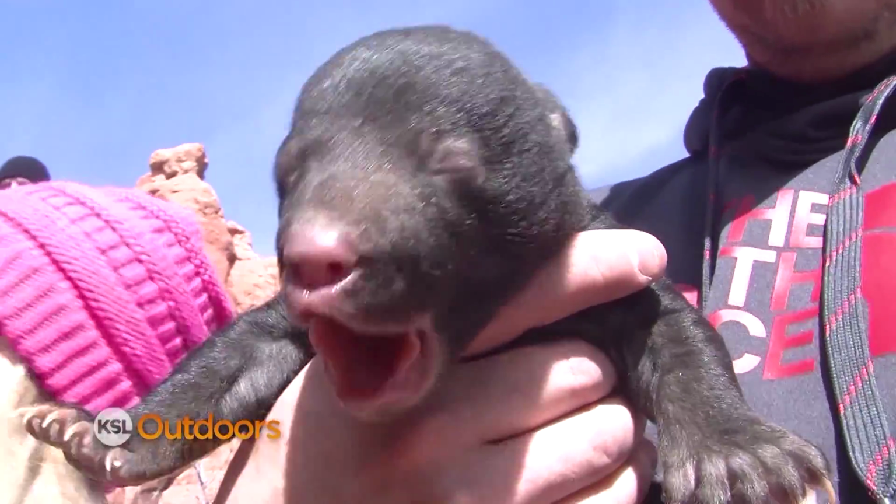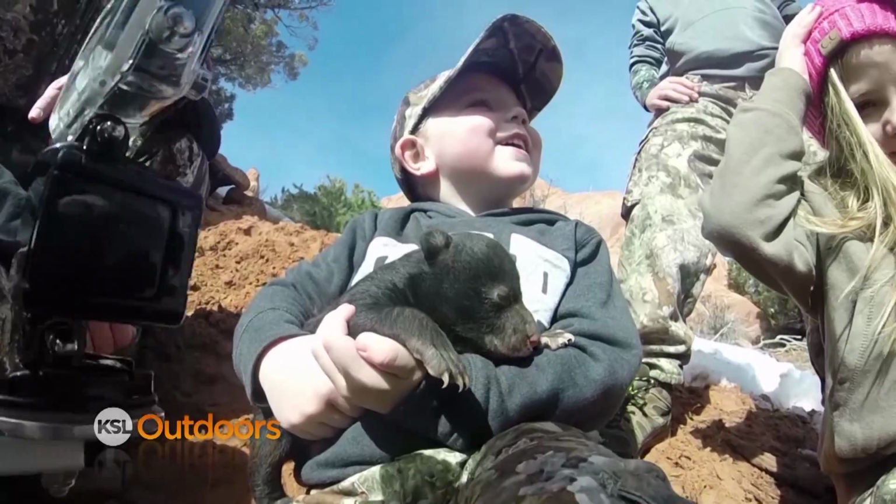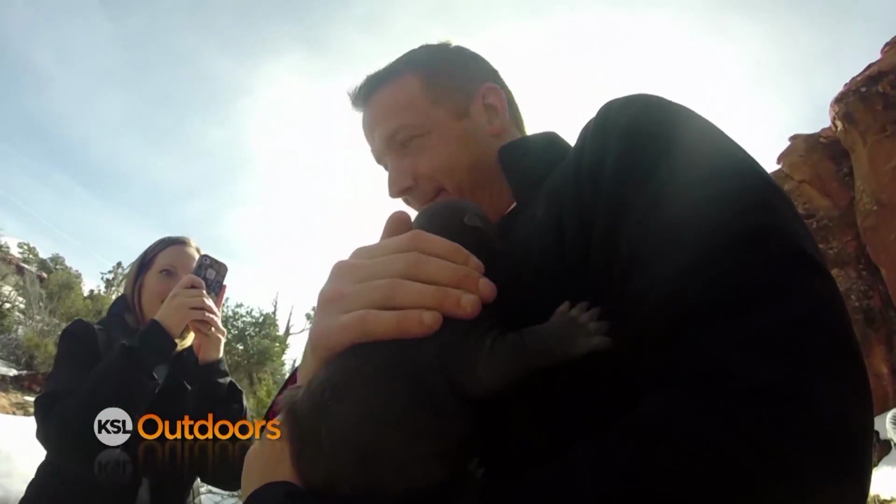Sportsmen in general, you know, we want to see the control of predators, but it's really cool to see predators in this sense. I mean, this is an amazing experience for sure. And LaSalle has a super healthy bear population. We know that, so it's pretty neat to see them up close and personal in a different way.